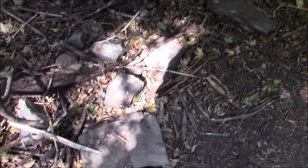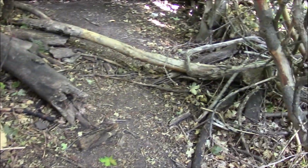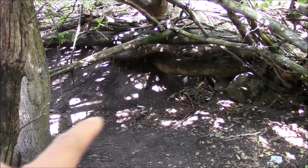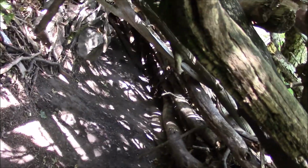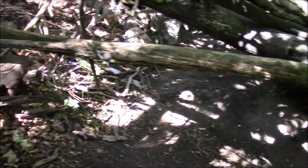Let's see, there's a few random flat rocks down there. And it's interesting, it goes down to a second part down here. If I can get down. Oh, it goes way back down in there. Well, I can't really get it on the video very well. Let me go outside again here.